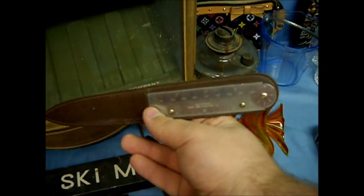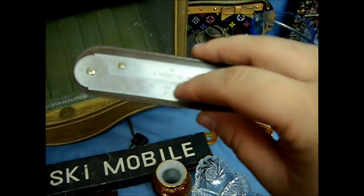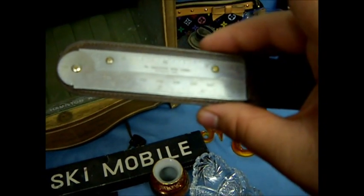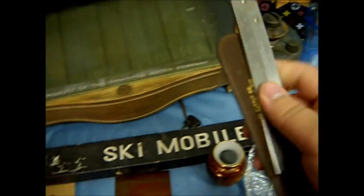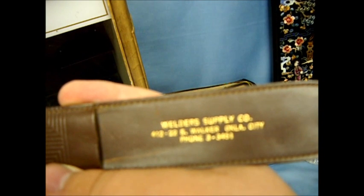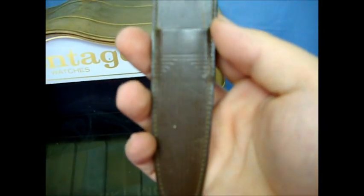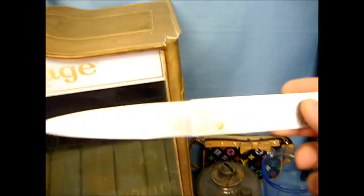Last thing I have. Not really sure what you'd call this, but on here it says the Executive Desk Chum, stainless steel, made in USA. I think this is probably from the 30s, even though it doesn't really look like it, because on here it says Welders Supply Co. Phone number 3.3451, and that's an old phone number. It's got some Art Deco-ish lines. So I think it's from the 30s, but what it is, it's like a letter opener.